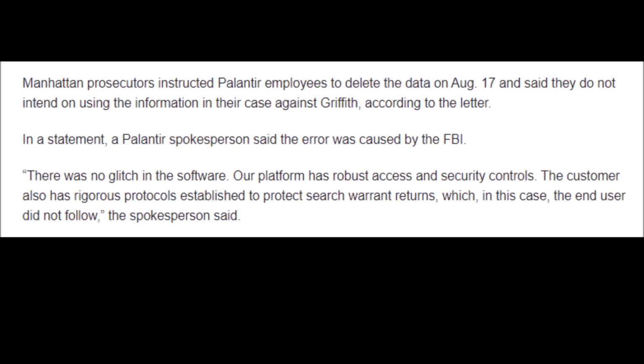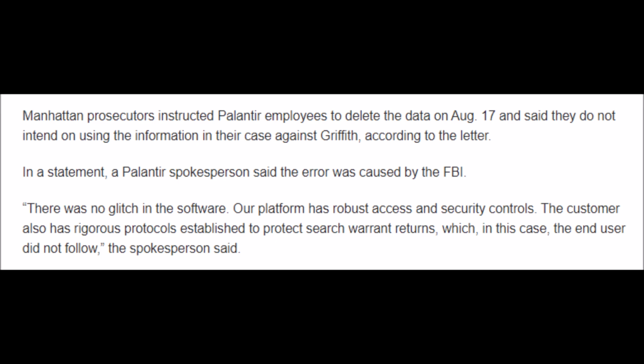The prosecutors then told Palantir to delete the data because they do not intend to use this information in their investigation regarding a hacker. However, a spokesperson for Palantir said this, and I quote, "There was no glitch in the software. Our platform has robust access and security controls. The customer also has rigorous protocols established to protect search warrant returns, which in this case, the end user did not follow." End quote.